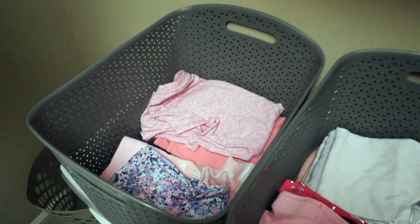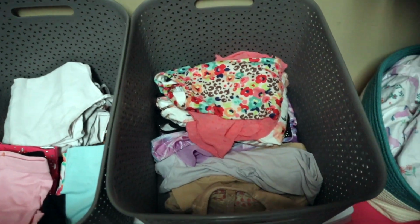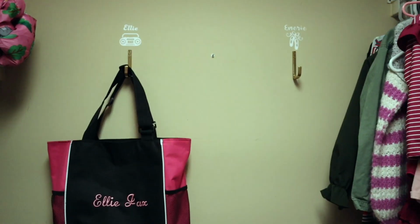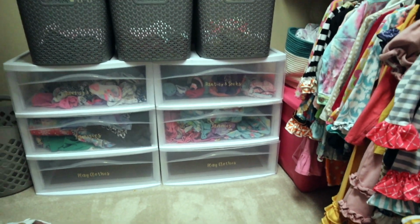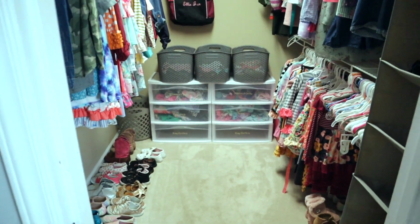But this basket is all of Ellie's dance clothes. This middle one is all of their undergarments. And then the one on the right is Emery's dance clothes. Then I have their dance bags hung up. And in these little pull-out drawers, I have their underwear, their jammies, and then these bottom two ones, I'm going to put Indy's stuff in because currently she's just been sharing River's dresser.